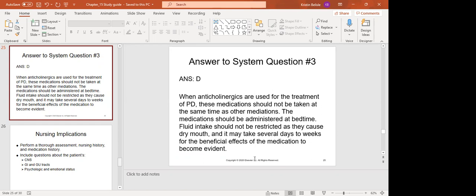This answer right here is vital for testing, guys. When we're taking an anticholinergic to treat Parkinson's disease, it needs to be taken at the same time, at bedtime. They need plenty of fluid because they're drying, and they probably won't see the benefits of this medication for several days to weeks. They need to be aware of that. So slide 25 is very important to read through.